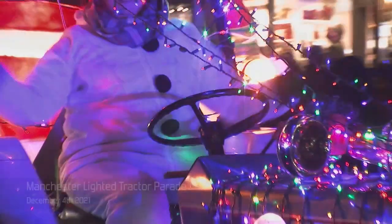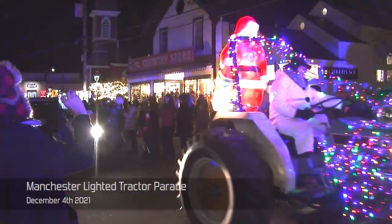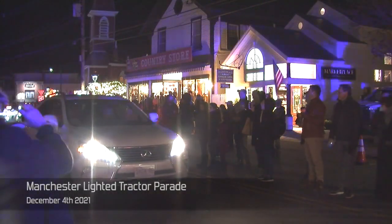Look at the penguin in the front too. There's some points like there. Very festive all over it. That's very festive. This next tractor looks like a Lexus tractor with no lights.